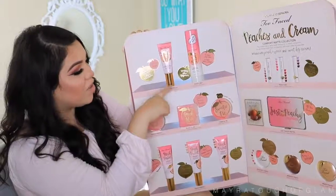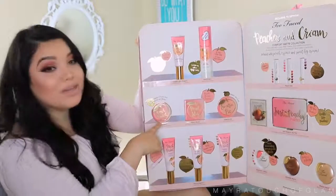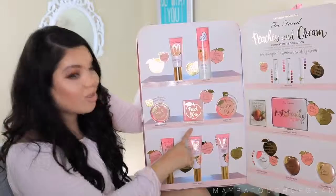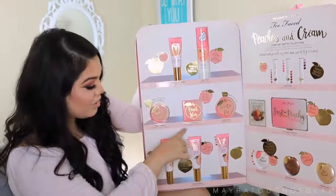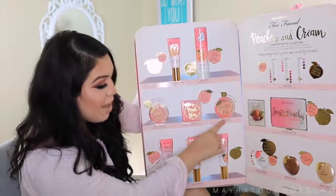So it comes with a cooling matte primer. It comes with a mattifying setting spray. It comes with a loose setting powder. It comes with a translucent smoothing finishing powder. It comes with a radiant matte bronzer.